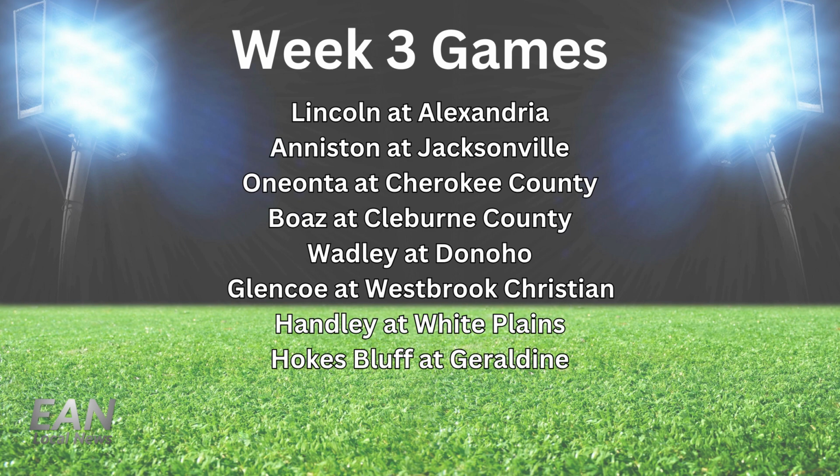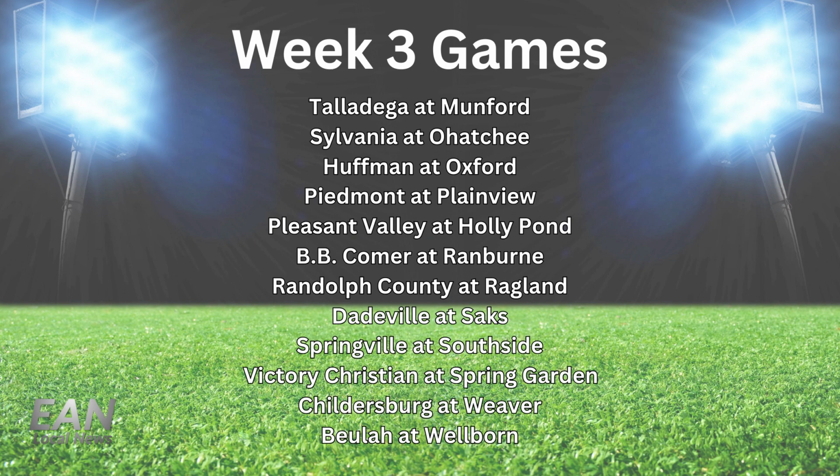Region games here. Alexandria will play host to Lincoln. You've got the big Anniston-Jacksonville game tonight. Cherokee County plays host to Ananiah. Cleburne County plays host to Boaz. You've got Wadley and Donoho. Glencoe is at Westbrook Christian. White Plains plays host to Hanceville. You've got Hokes Bluff at Geraldine. Munford hosting Talladega. Top 10 matchup here is Ohatchee plays host to Sylvania. You've got Huffman at Oxford.